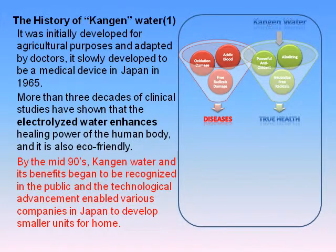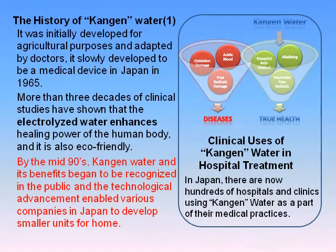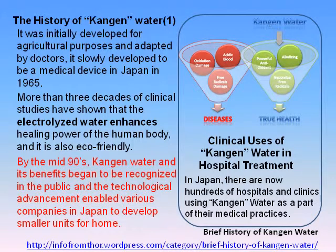By the mid-1990s, Kangen water and its benefits began to be recognized by the public, and technological advancement enabled various companies in Japan to develop smaller units for home. Clinical uses of Kangen water in hospital treatment. In Japan, there are now hundreds of hospitals and clinics using Kangen water as a part of their medical practices.